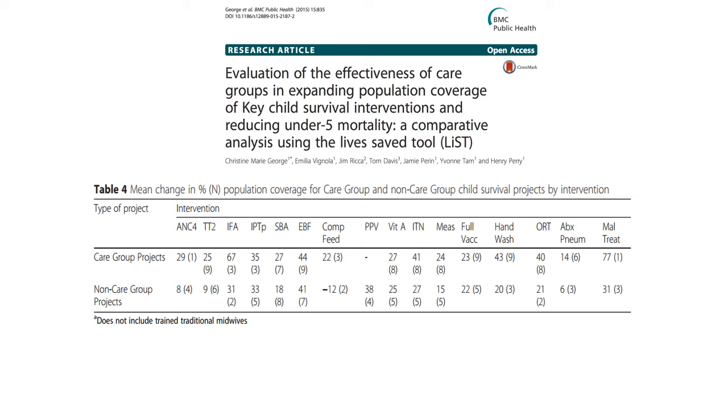This 2015 evaluation that I co-authored with Johns Hopkins researchers compared the effectiveness of multiple care group projects in 5 African and Asian countries to other USAID-funded child survival projects that did not use care groups in terms of coverage of key child survival interventions and the under 5 mortality rate. This table shows the mean changes in adoption of behaviors of care group and non-care group projects. So for example, hand washing with soap rose 20 points on average in non-care group projects, not bad, but 43 points in care group projects.